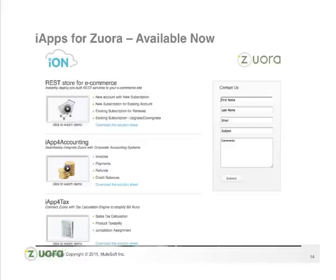We have three iApps. We've broken it out into three pieces. We actually also have it as a bundle, which I'll talk about. But the first thing we've done is create a very nice REST API for integration into a commerce site. That basically lets you take the Zuora catalog and publish it into your website very quickly. And that now can be done by a JavaScript programmer or a web programmer. You don't have to be a web services SOAP expert to do it. So that now is a couple days of development to configure that in. It depends how much customization you want to do.